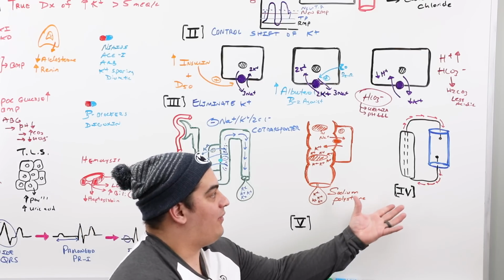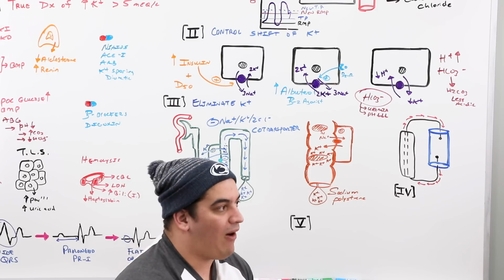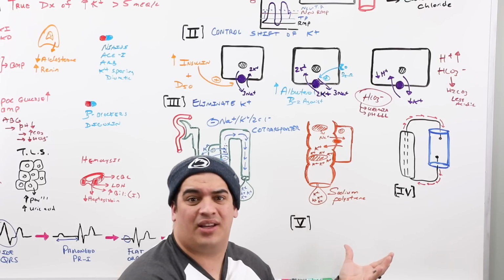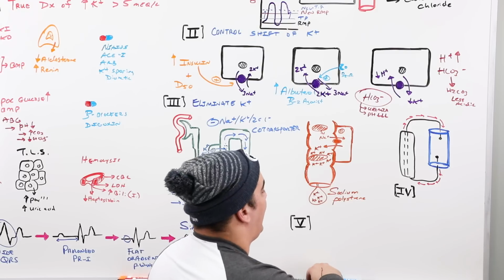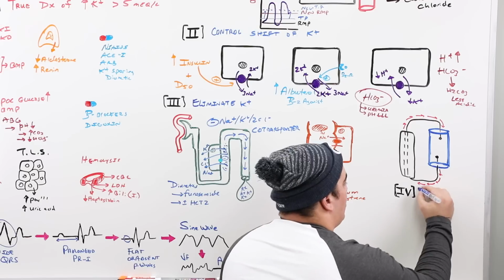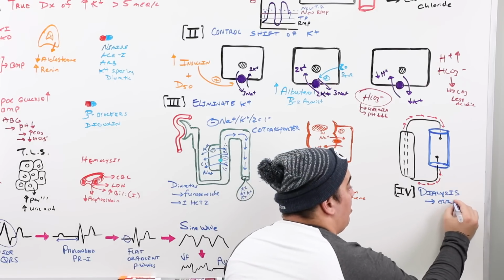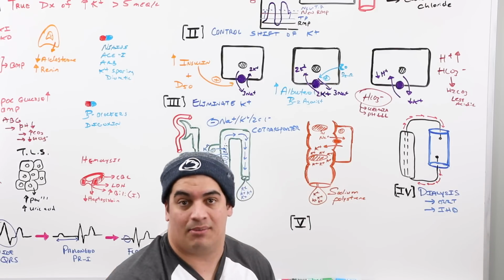Last but not least here for effective treatments, if a patient is completely refractory to all of the measures that we've employed, they're completely anuric, we don't want to give them any Kayexalate, we don't think it's going to make much of a difference, we may have to use something called dialysis. At this point in time, when it gets to this level, we may need to do what's called dialysis. And depending upon the patient's hemodynamic stability, they may need something like continuous renal replacement therapy, or if they're pretty hemodynamically robust, intermittent hemodialysis of some type.